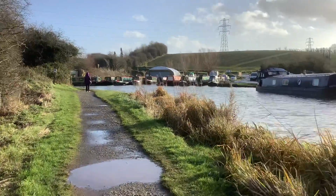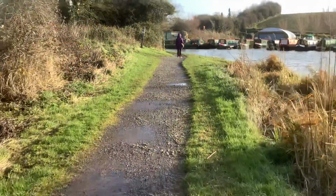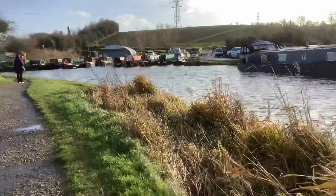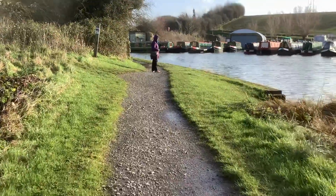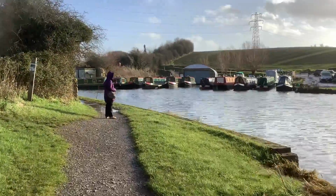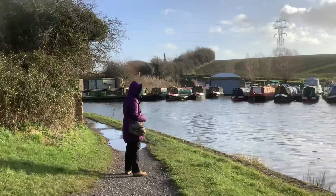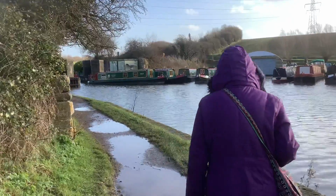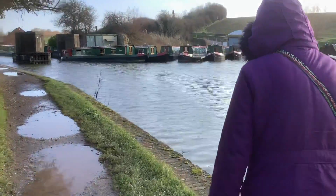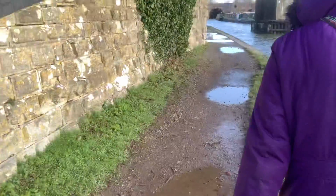I'm just dodging the puddles here. Carol's got one ahead of me because I keep stopping to take photographs and video. There we go. Another bit of the canal. And Carol's been stopped by the flooded pathway by the look of it. Are you waiting for me or just avoiding those puddles? Thank you. Squelchy squelch.